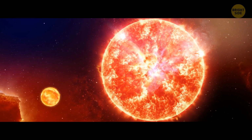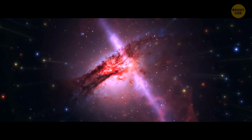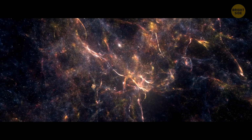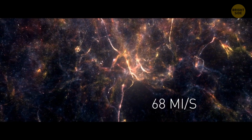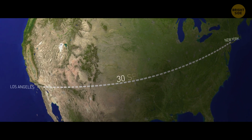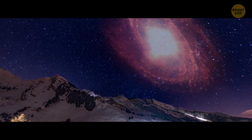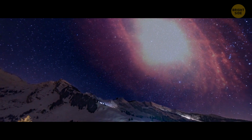Red giants hundreds of times larger than our Sun. Pulsars emitting enormous amount of energy like spotlights. Rogue stars, and many large and small black holes. This soup of dangerous objects is moving toward us at 68 miles per second. A trip to New York to Los Angeles at that speed would only take half a minute. The disk of Andromeda can already be seen with the unaided eye on moonless nights. As time goes on, it'll get even bigger.